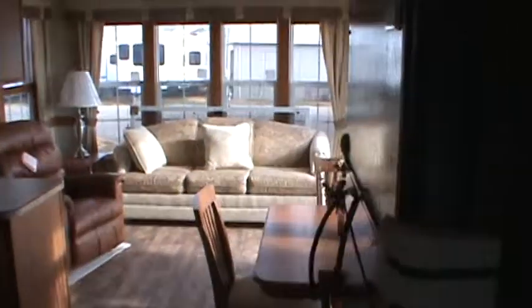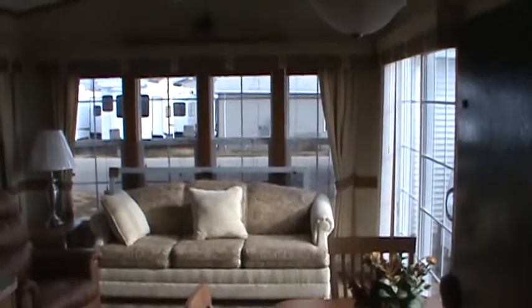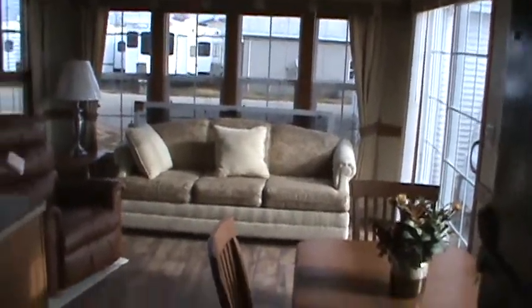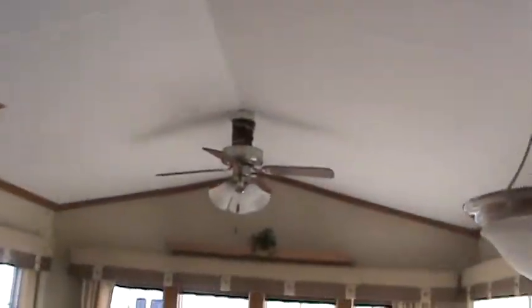This is a great trailer for what we term an empty nester. Or somebody that doesn't want to have a lot of guests or make them very comfortable. That does have the sleeper sofa, which will definitely sleep a couple adults. But beyond that, it's a one bedroom. And it's a really nice trailer.